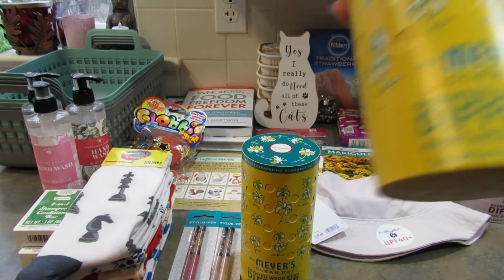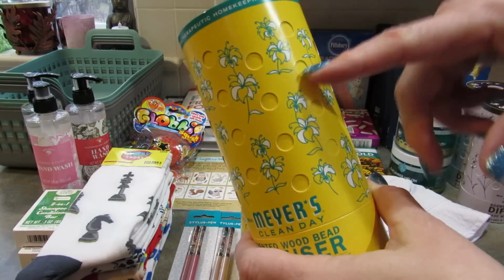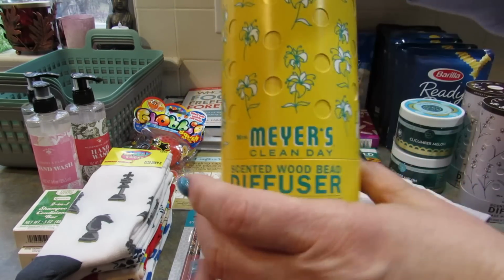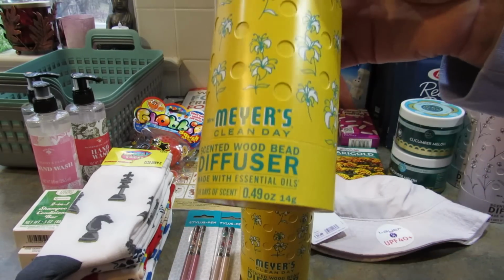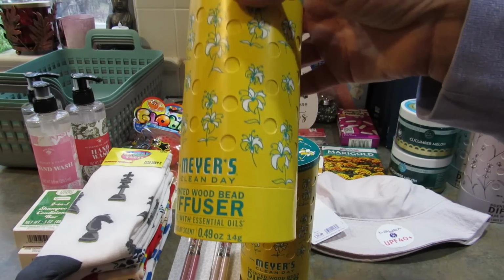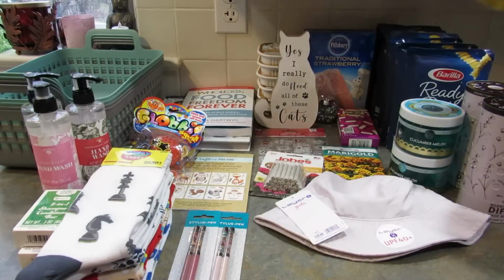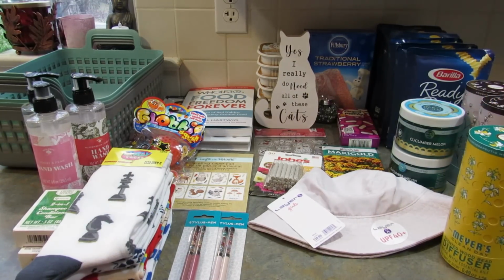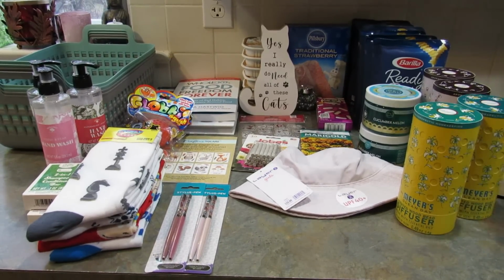I did get two of them, and what you do is you open this up. The scent beads are in a plastic bag. You take them out, put the beads in, and then you can twist this and open the holes or leave them partially closed, whatever you want to do. Check out my last video where I opened one up and showed the insides. So I did get those. You can't even see these. Let's see if I can adjust the camera. I always start out with my camera way too close to the backsplash.